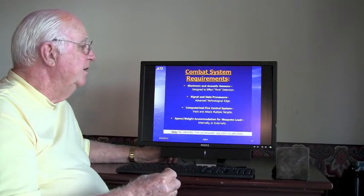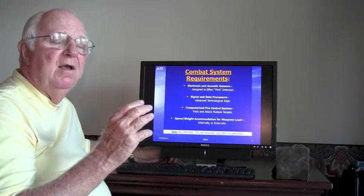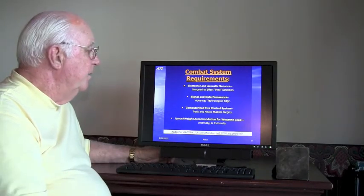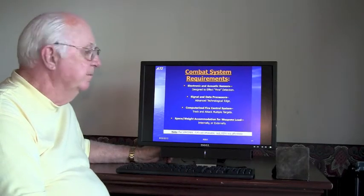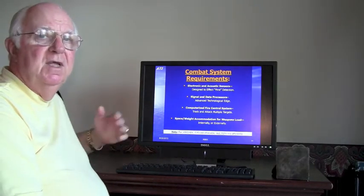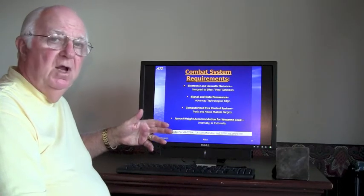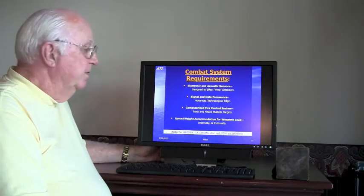Signal and data processing are the most advanced, right onto the technological age of the day. The computerized fire control system can track and attack multiple targets. Space and weight accommodations for the weapons load, both internally and externally, will be discussed, in that Virginia carries 12 Tomahawk land attack missiles in vertical launch systems forward, as well as a torpedo load amidships.